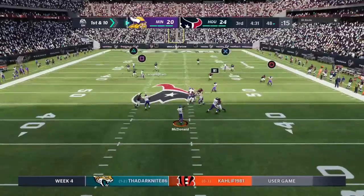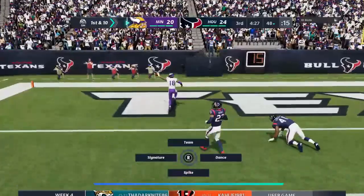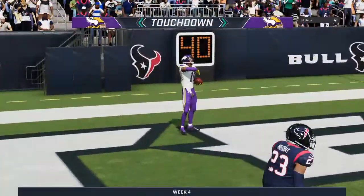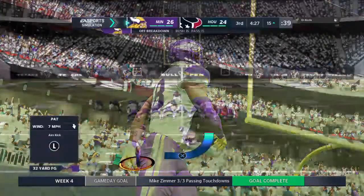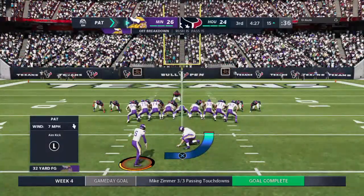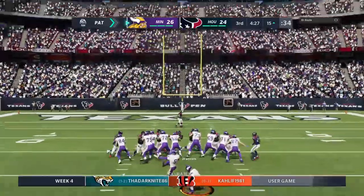From the gun, it's McDonald. Oh, going for Jefferson down. This is caught inside the 15. Touchdown, Vikings. Justin Jefferson. His 2nd touchdown of the game, his 3rd on the year. And the Vikings are going to retake the lead.